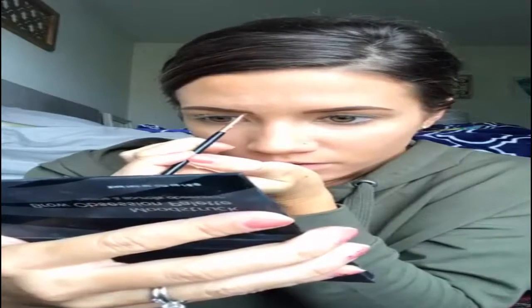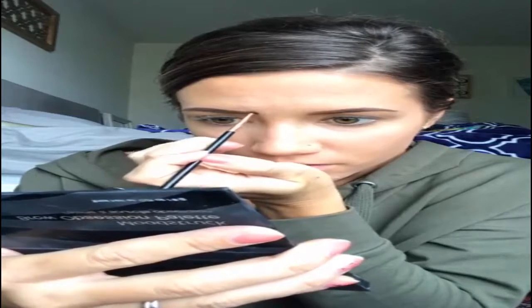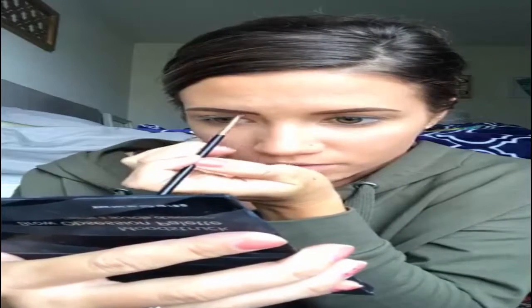So then I dip it in the pomade, and then I will tilt it up, and I will just draw like 3 or 4 strokes just on the inside of my eyebrow. Just like that. See how that kind of makes it look a little more natural.